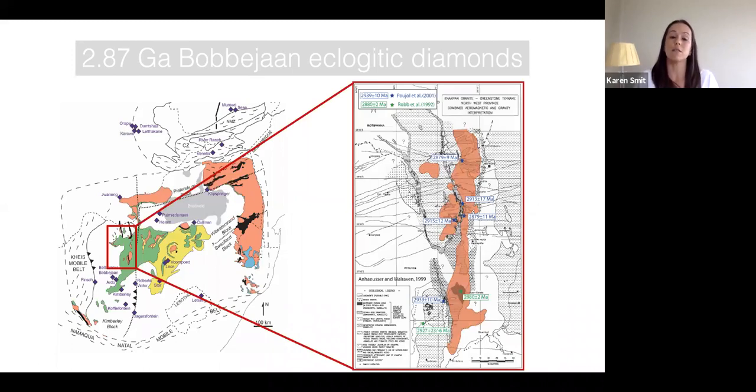In the crust, there is also a lot of evidence for the 2.9 Ga continental collision. Here in the Kraaipan granite-greenstone terrain, there are numerous 2.9 ages that have also been analyzed in this region. So certainly we see the effect in the mantle, but we also definitely see the effect of continental collision in the crust.